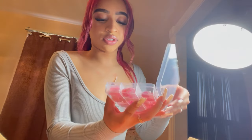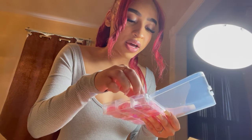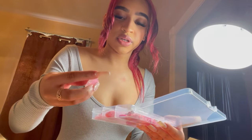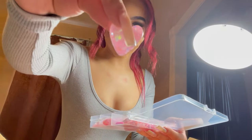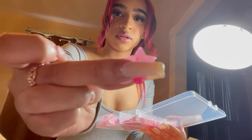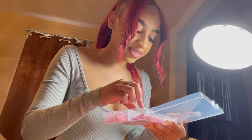Okay, I think I just broke the thing. I don't know. Oh my god, they're so freaking cute. Look at them. Look at these big hearts. I'm definitely gonna go back on here and order me another case of these, because these are gonna run out super fast. Oh, I'm obsessed.